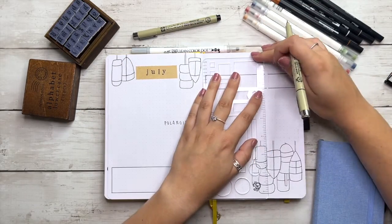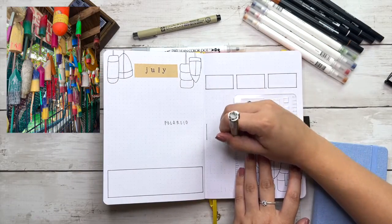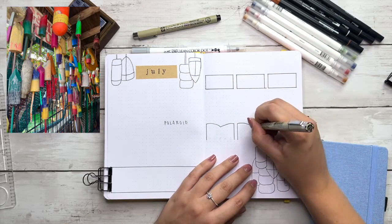And the decoration on the spread is a bunch of lobster buoys, which is at one of my favorite stores in the center of town. They have this huge wall full of them, and I love going there every single year that we're in Maine, so I wanted to add those into the spread.